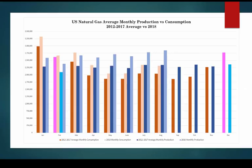And then I just took this chart one step further and added the numbers that we have so far for 2018. The light pink in this case is consumption for 2018, and the light blue is production. In both cases they're higher than the previous 5-year average, surprisingly so for production, and somewhat so for consumption. So we haven't had a look yet at this upcoming winter with this growing level of production.